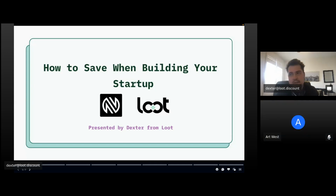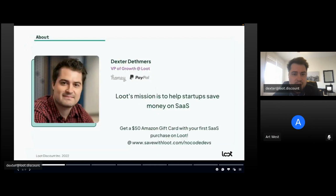I'm definitely going to dive in and talk a little bit about Loot, but I wanted to set the stage a little bit. My name's Dexter. I'm VP of Growth at Loot. Prior to coming to Loot, I was Director of Partnerships at Honey for a number of years, which was then acquired by PayPal. It was a really exciting experience. One of the things I figured out through my time at Honey, close to 4 years, was that I'm really passionate about helping people save money.